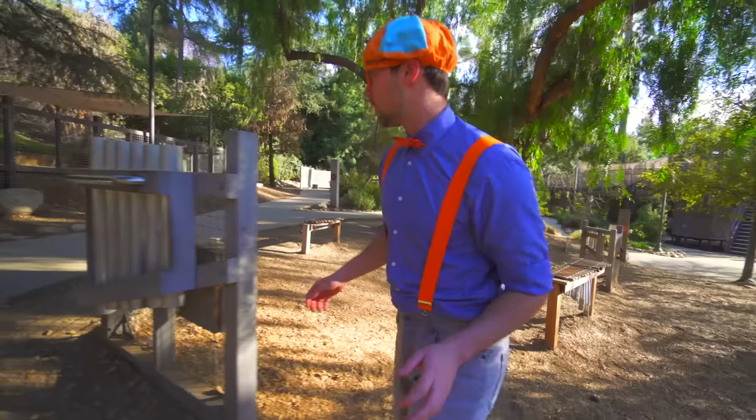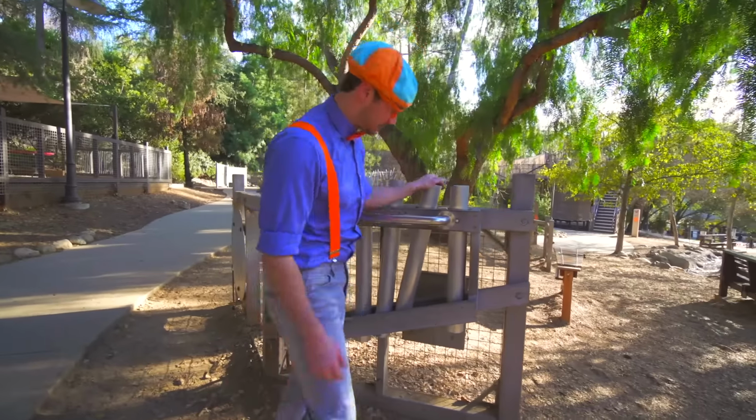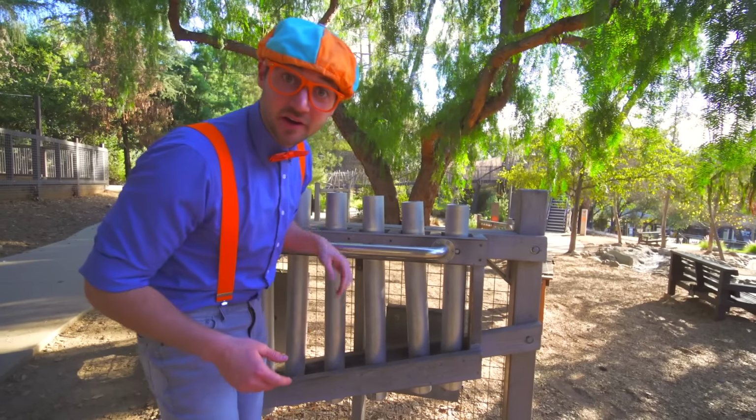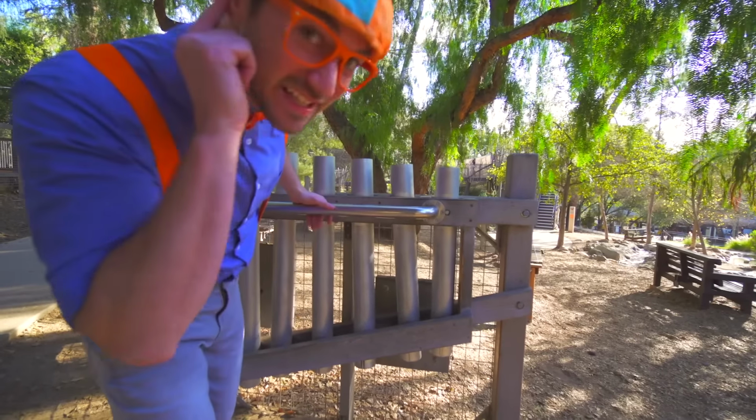Instruments are here. Ooh, look at these. These are giant metal pipes, and you smash them together. Check it out. Listen.